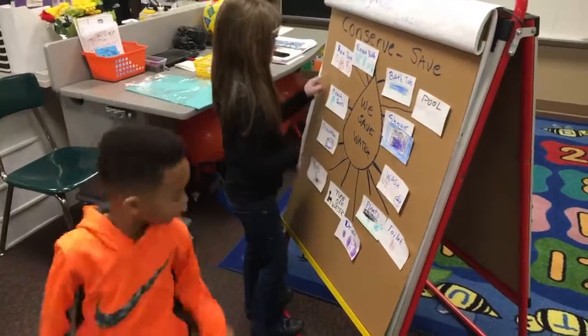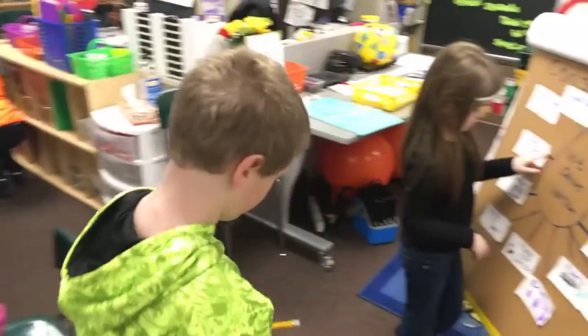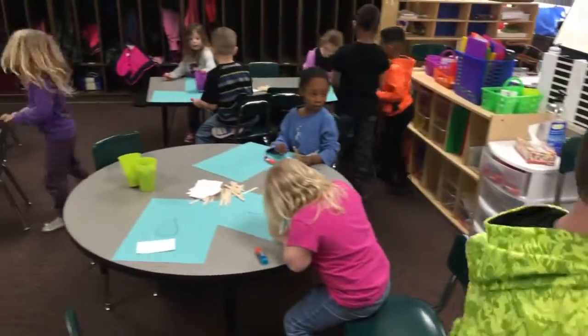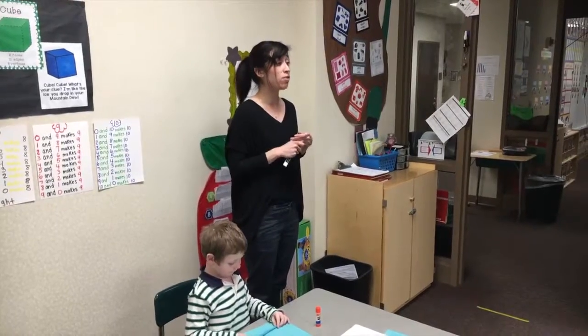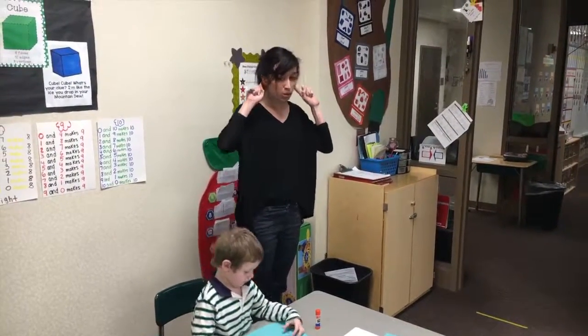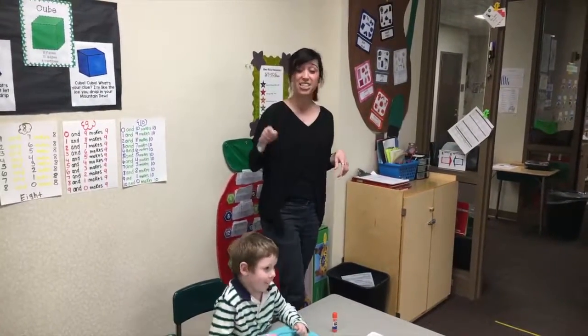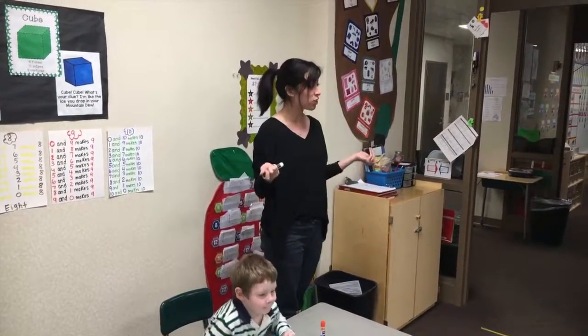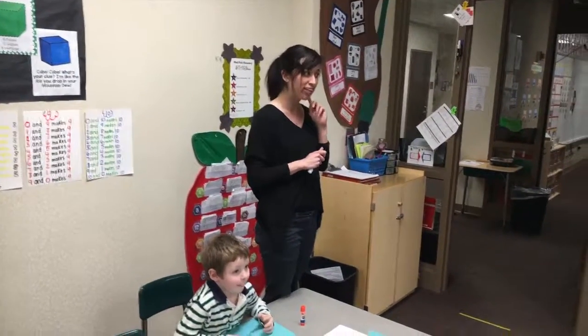I like how people are coming up and taking a closer look and then going back to their seat. Pretty awesome class of conserving water. Learned different ways to save what, boys and girls? Water! So I want you to think, if you can think of one or two ideas, take them home and see if you can try these, okay?